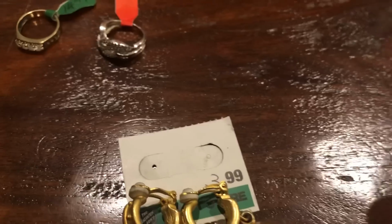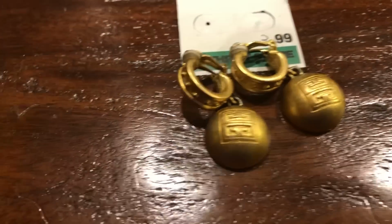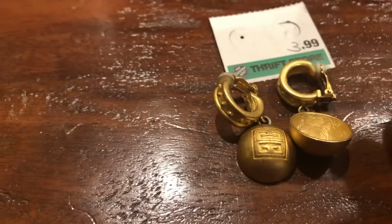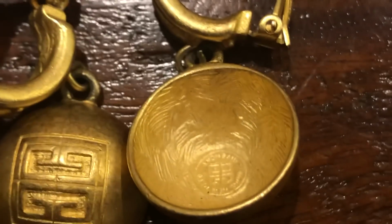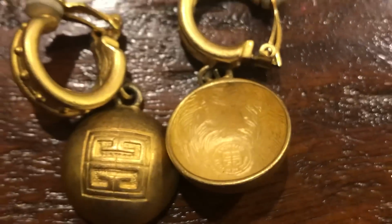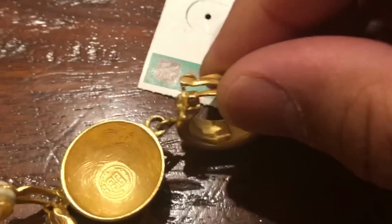On that day when I got that ring, I also saw this for $3.99, a pair of gold-tone earrings. I only noticed it because I recognized this as some designer symbol. Givenchy, I think it's called, from France. Real good designer costume jewelry will have marks all over the place. So check this out. It says here Givenchy, Paris, New York, and then also the same logo. They have it there, and also here, and also on the inside too.